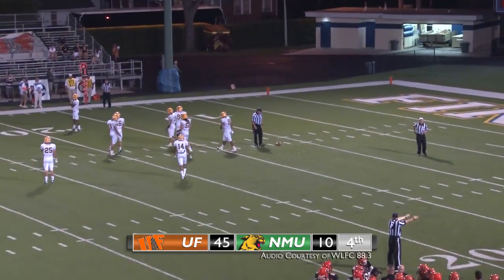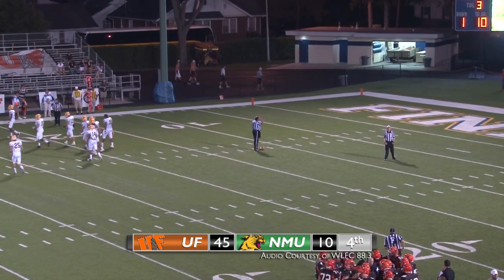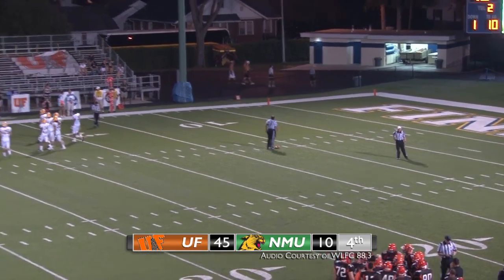And Finley wants a timeout to talk it over. We're going to take it as well with 9:15 left. Oilers lead 45-10. Back in a moment on 88.3 WLFC.